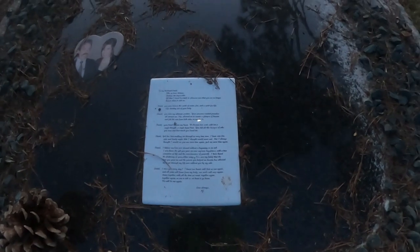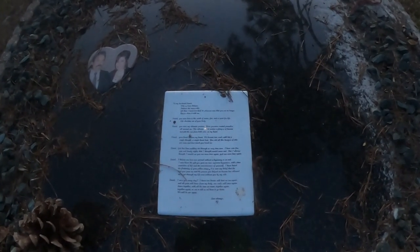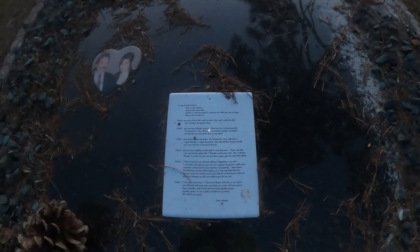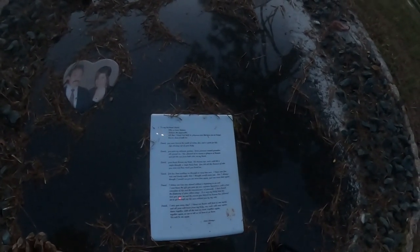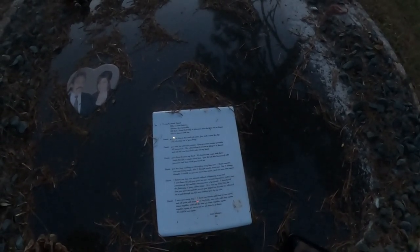This is something I've never seen. This is a letter from the wife to my husband, David, who so loves, believes the impossible. All that I loved lost half its pleasure now that you are no longer here to share it with me. David, you were born to this earth of water, fire, and a spirit up for life. Life shooting out of your body. You are my ultimate partner. Your presence created paradise all around me. This allowed me to receive a glimpse of heaven and felt the sun from both sides on my heart.